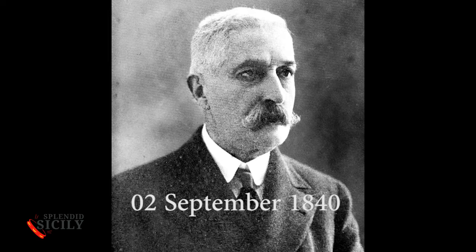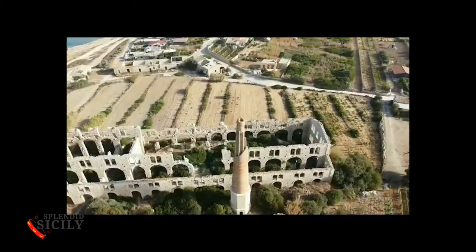On September 2nd, 1840 was born the writer Giovanni Verga, who perfectly describes some characters of the Sicilians. Reading Verga means reading the soul of this people. On September 6, 1925, another writer was born, Andrea Camilleri, so famous today for his Inspector Montalbano, the Sicilian commissioner who solves cases in the hinterland of Sicily.